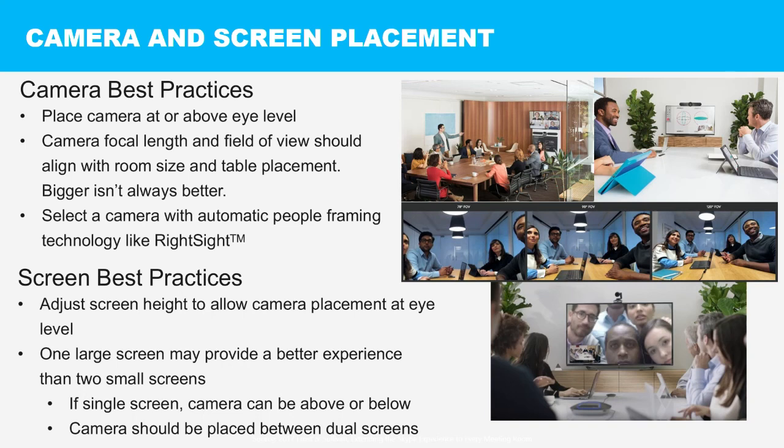If you're using one screen, experiment with either making the screen a little higher and mounting the camera directly below it, or lowering the screen and mounting the camera above it. If you are going to use two screens, mount the camera between the screens, whether you separate them a little bit and put the camera right in the middle, or stack your screens and put the camera in the middle of the stacked screens. So basically, you always want to make sure you're really aware of where your camera is.